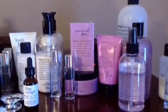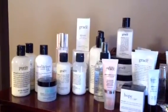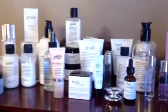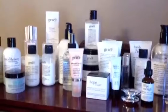So this is my Philosophy collection. And I will do a little tour of the little cabinet I keep it in, in my closet in the master bedroom. I'll do that later. But this is my little collection. I hope you all enjoyed it. And if you haven't tried any of it, give it a try. If you have any questions or comments, leave them below.